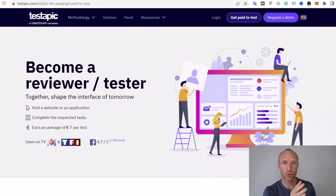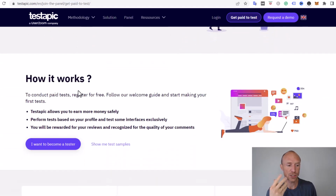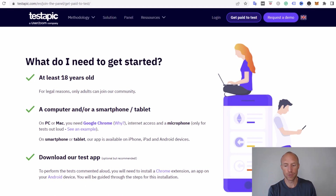So let's start by going over the basics of what Testapic is and who can join, because this is a user testing platform, which means that you can visit, for example, websites or apps. You sometimes need to download apps and test them. Depending on the test, they have different questions for you. So you need to show them something about the usability.